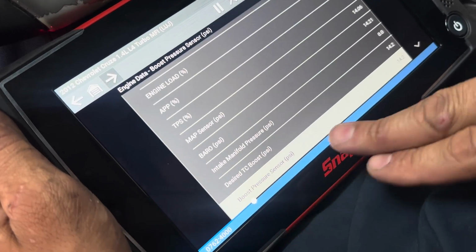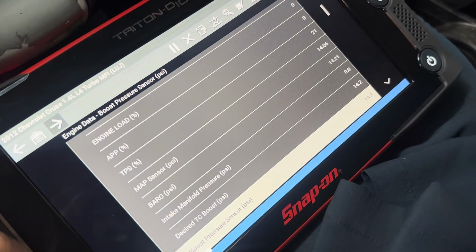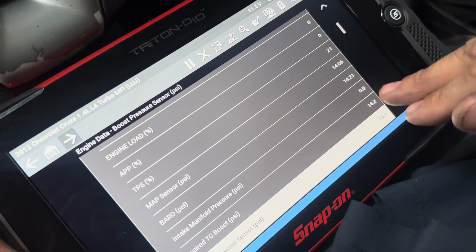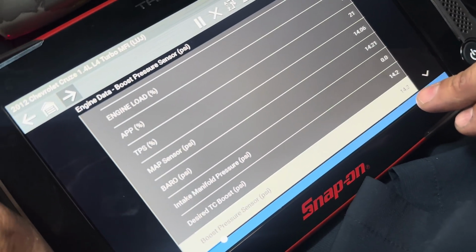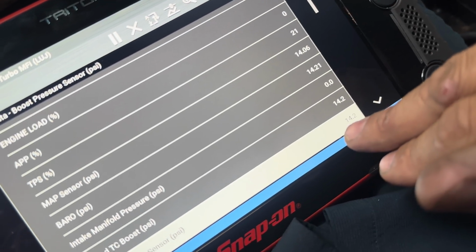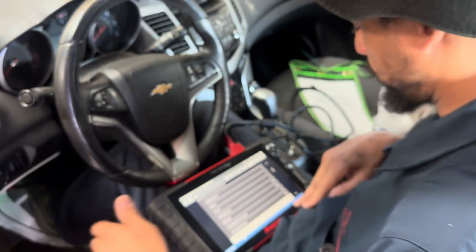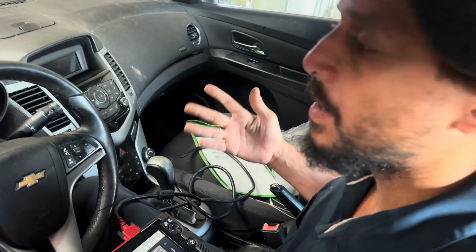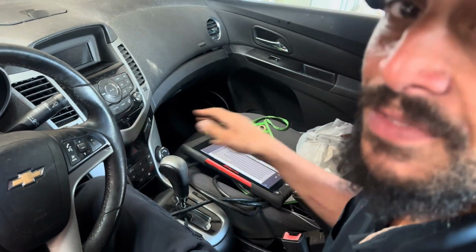So what I'm doing now is looking at the graph with the engine running. I just shut it off. I gave it a little power break and checked the desired boost. The desired says 17, and I'm supposed to see 17 on the actual boost pressure. Right now, this is the atmospheric pressure, 14. So that's where it starts from. But the boost pressure is there. That doesn't necessarily mean anything. I'm still gonna have to smoke the system, but I couldn't run the vehicle too long because the belt has popped.